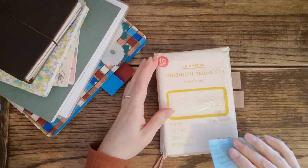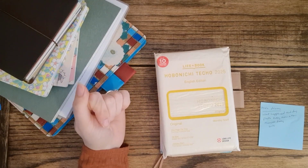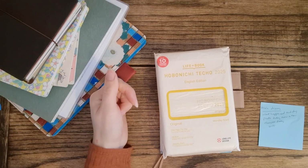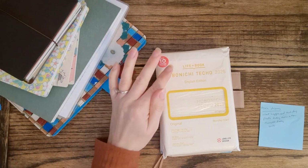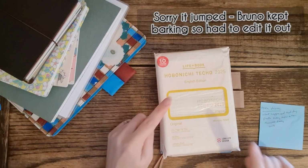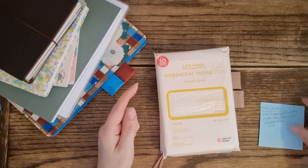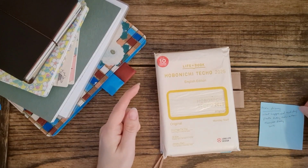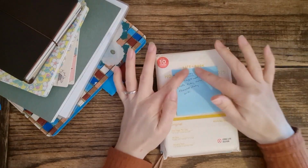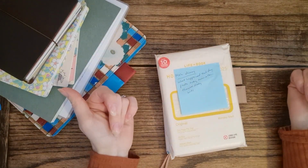So this is a Hobonichi Original in A6 size, one page per day, Monday start, and it's the English edition. And I bought this actually secondhand because someone wasn't using it on the Facebook group. So what I am using this for is just my daily journaling, I guess, like what happened that day. I want a photo in there every now and then, maybe a special one, or even mundane. It can be anything, just depends if I have room, I suppose.